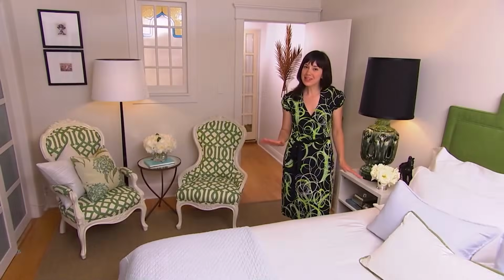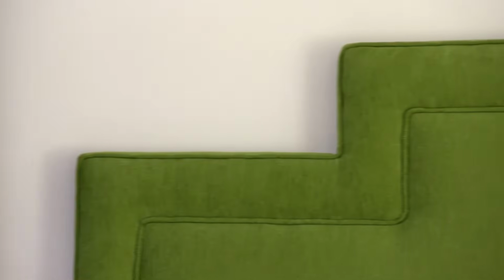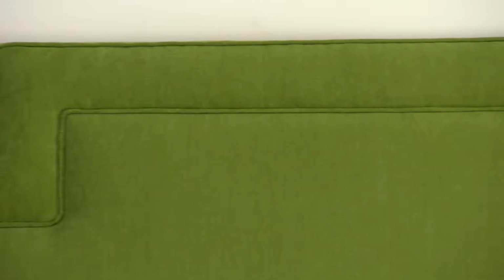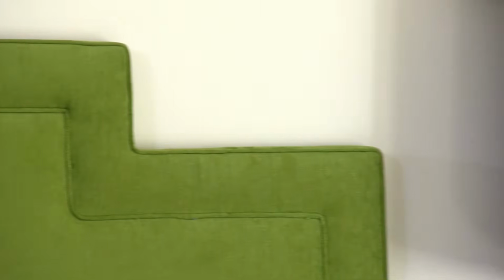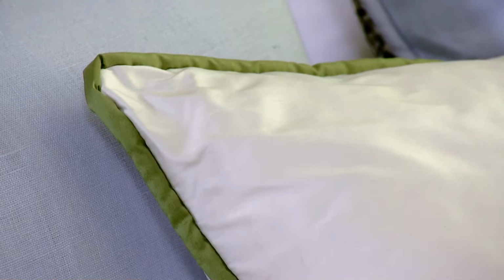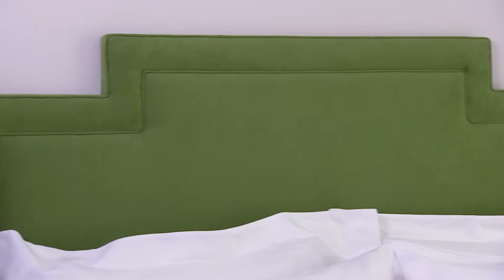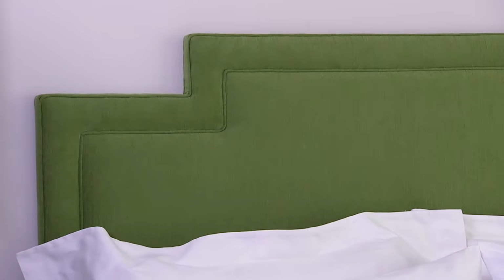The most important thing to me in a bedroom is the bed. I think that we've really achieved this for Tiffany with this graphic green headboard and its great cutout. And it works well with all the white organic bedding and the leafy green piping on the pillow. In a bedroom where every inch counts, the half headboard is the way to go. It allows you to push the bed right against the wall, and as a bonus, it's less expensive.